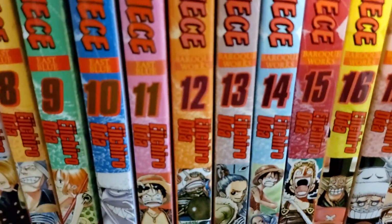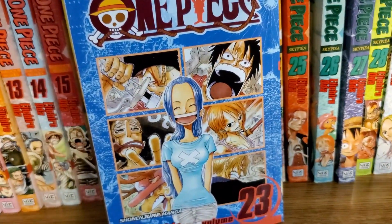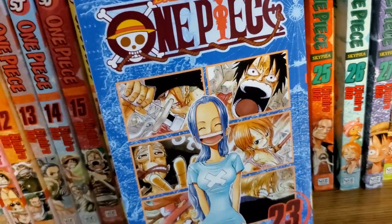that Baroque Works goes from volume 12 all the way to 23, which I have right here. And this is an awesome cover. They're all fighting the Baroque Works agents, trying to stop this war.